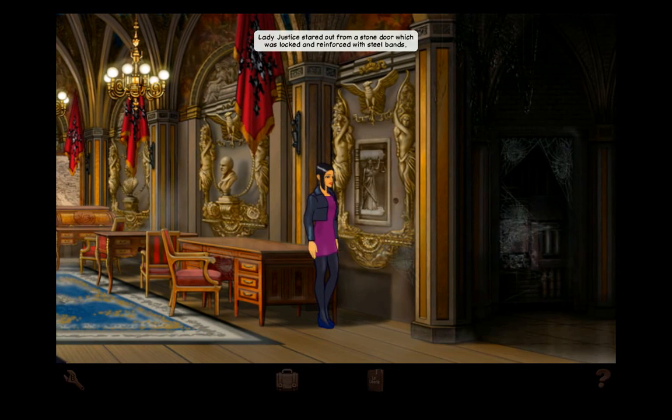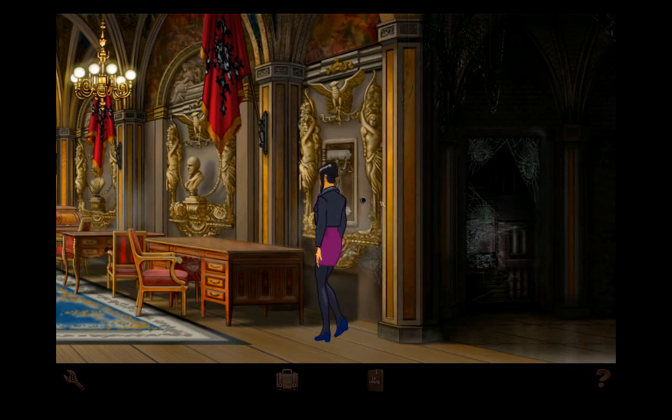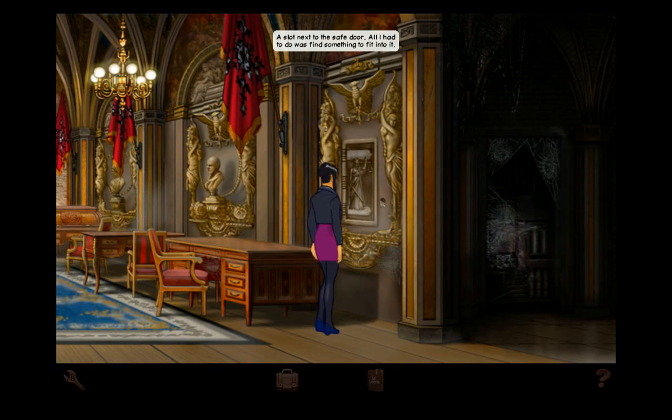Lady Justice stared out from a stone door, which was locked and reinforced with steel bands. A door like that always has something important behind it. I had to find a way to unlock it. A slot next to the safe door. All I had to do was find something to fit into it. It was like being back in kindergarten. All I needed now was a shape that would fit the slot. That wasn't going to help.